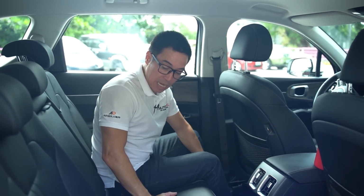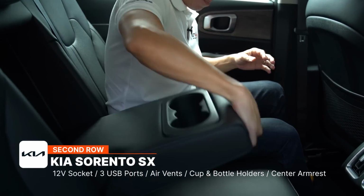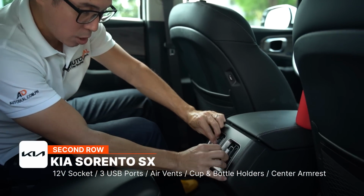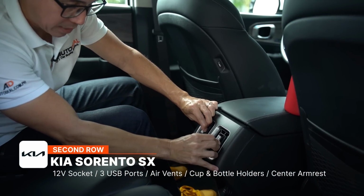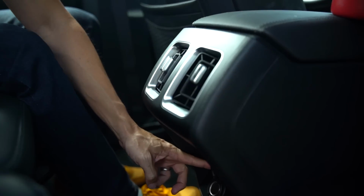So too is the amount of toys that you have back here, which is a center armrest with 2 cup holders. And then you've got air vents found here in the center, 2 of them that sway and go up and down, which is nice. It blows really cold air. A 12-volt plug found underneath, as well as a USB charging port.